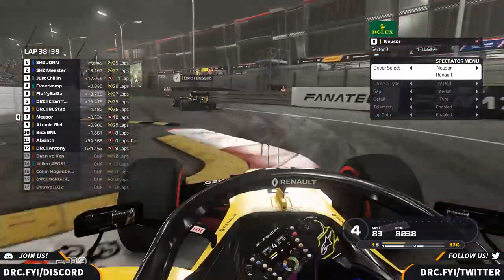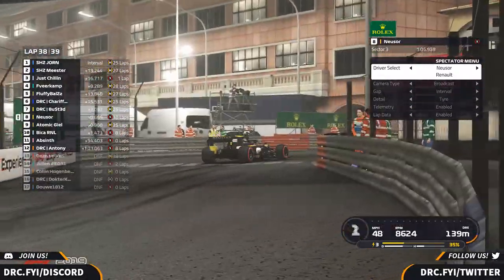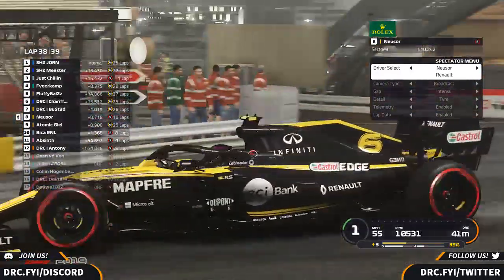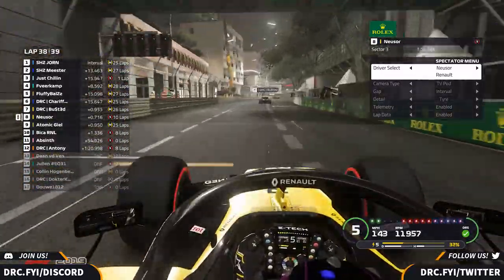And we'll be looking. Oh, Noosa just giving them all a little kiss there. He's going to come under pressure from Atomic. He's got no front right. Is that what's been causing all these issues? Has that only just happened? Has that been there a while?